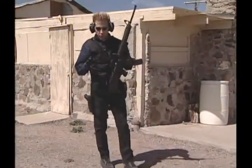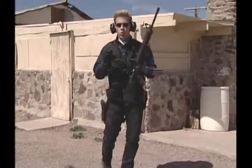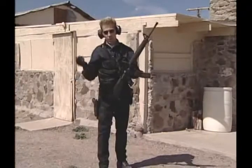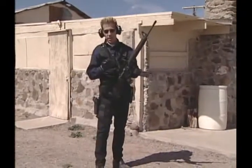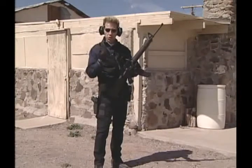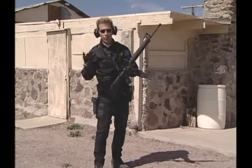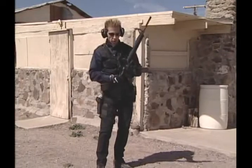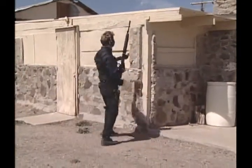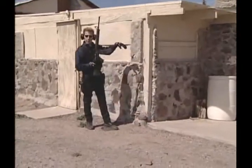All right, now in CQC shooting, many times it's quite desirable to be behind cover. In fact, it's always desirable to have cover and concealment. The difference being cover will deflect or stop bullets. Concealment just hides you from the adversary that you're trying to stay away from. This block wall would represent cover.